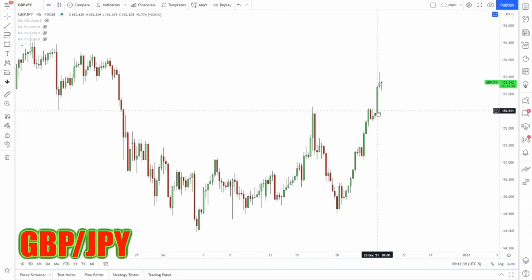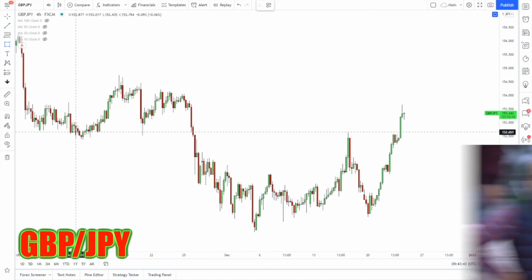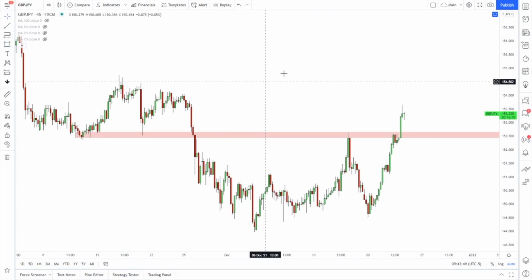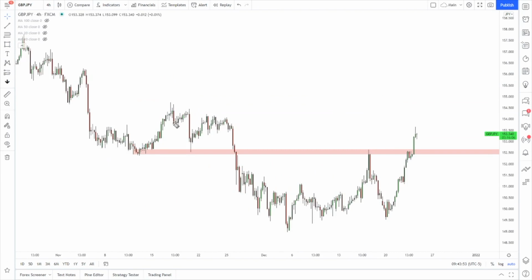Pound yen, after we made that video yesterday, we talked about this zone. So for those of you guys who didn't see it yesterday, you should go watch the video yesterday because it's kind of a cool reference to today, where we saw this big breakout past resistance. So in yesterday's video, what I talked about is this spot right here.